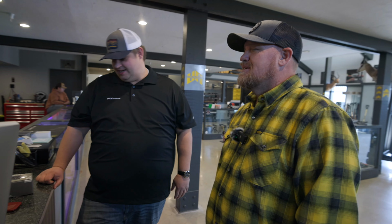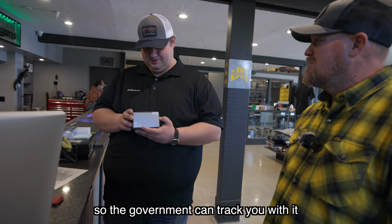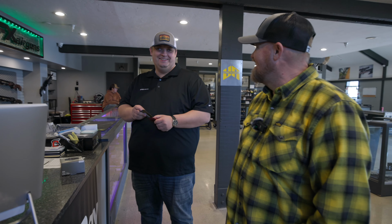What? That's way better than an Apple watch. Way better. That's so much way less liberal than an Apple watch. You got GPS, you got altimeters, you got... Yeah, this does all sorts of stuff. I don't even know all of it. It says it hooks up to the Wi-Fi, so the government can track you with it. These are cool. I'm really stoked we carry these now. It's more like a leash than a watch, but you know.